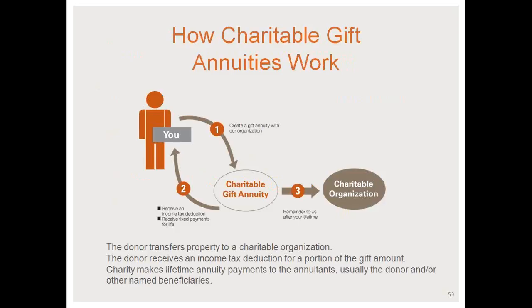So here's a visual showing how the gift annuity works. Quite simply, the individual, you, makes a gift of cash, stock, or other assets to a charitable organization through the gift annuity contract. In return, the individual or other loved ones receive an income stream pursuant to the contract, backed by the assets of the charitable organization. In the year that the gift is made, there is an income tax charitable deduction calculated pursuant to the approved formula for calculating that deduction. In general, that's the present value of the charity's future interest.